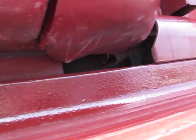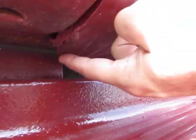Cab corner on this side appears to have been replaced years ago. That's a steel piece right there. It's a newer piece of steel. The leap holes at the bottom of the doors are in great shape. A little paint imperfection there at the bottom, which is not uncommon for this kind of a quality job.